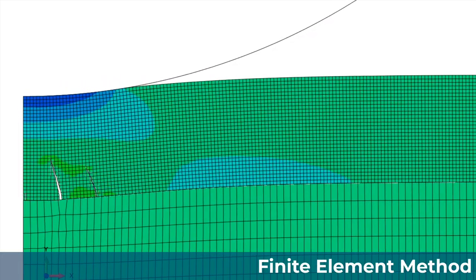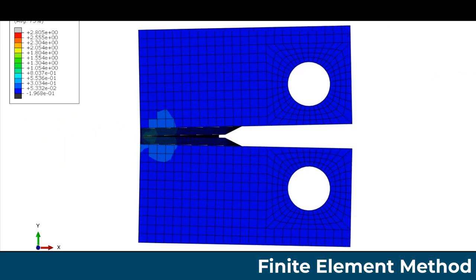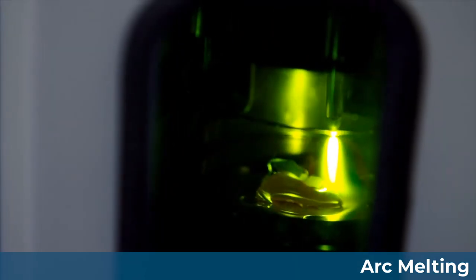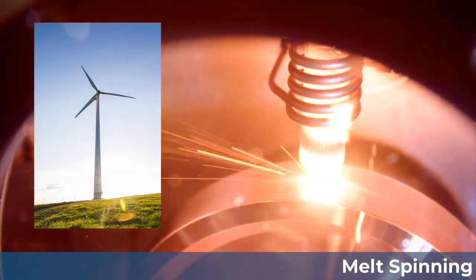Materials modeling and simulation, from the quantum scale to the finite element method, is used to calculate and predict properties as well as simulate tests such as fracture toughness. Novel magnetic material synthesis through arc melting and melt spinning utilizes more abundant elements and permanent magnets for renewable energy technologies.